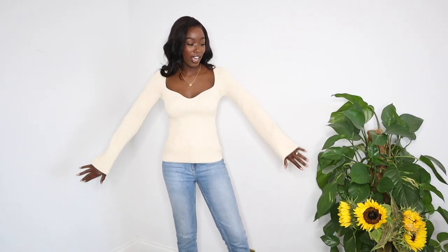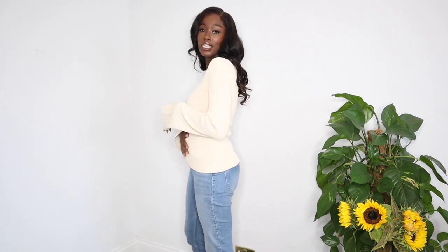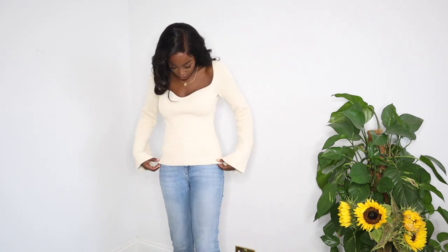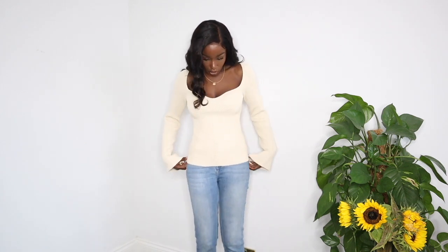Absolutely love it. I just think it's super flattering. Like I said, it's a really heavy knit, so it feels very substantial and it kind of sucks you in. I'm wearing a size small. I think it's a really nice fit. It's a bit of a long line knit, so you can either tuck it in or you can leave it out. With jeans, I think that I would leave it out. I think that it looks really flattering, being that bit longer line, and it gives you that waist.